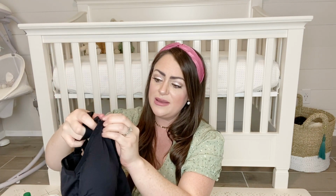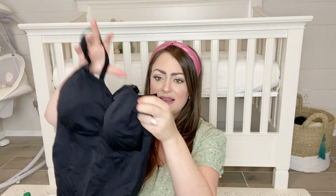So you just kind of unclip and you're able to nurse the baby, and then this kind of tightness around the stomach, I've actually heard is really nice when you're in the process of healing. So you really want to feel tight and have all of your organs kind of go back into place. That's the majority of moms that I've talked to have said that they loved.